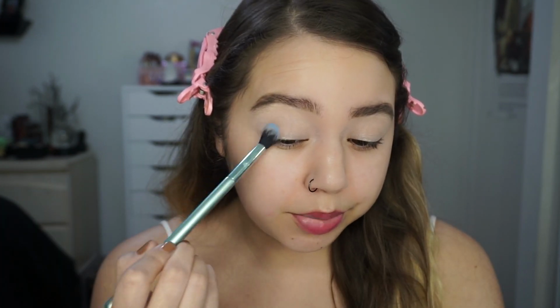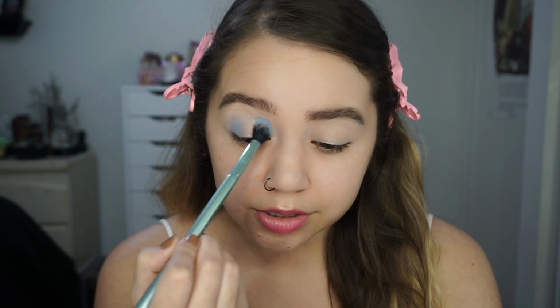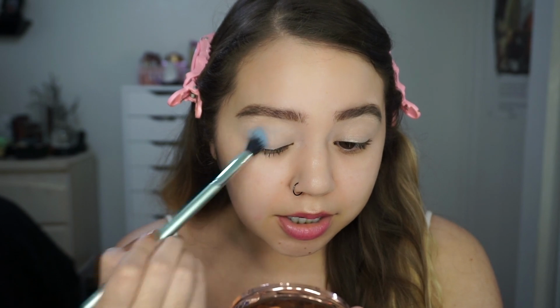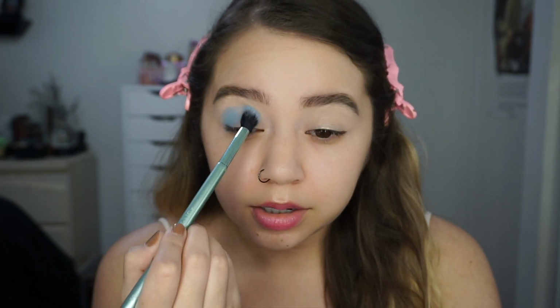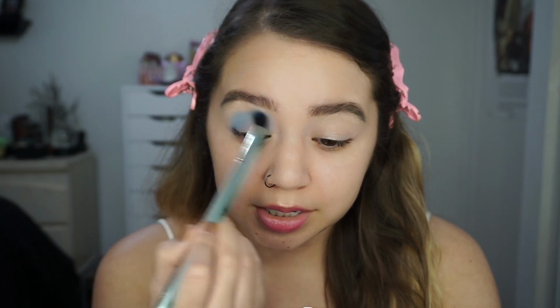So start off with the shade Enigma, and that is this shade right here. Like I said, I don't want to lift it up too much because it'll mess with my lighting with how reflective it is, but it's the light blue right here. I'm going to start packing this on the outer corner and into the crease. And I'm starting off lightly because I don't really know how pigmented these are, but so far it's going on okay. Once I've patted that down where I want it, I will start blending it out.